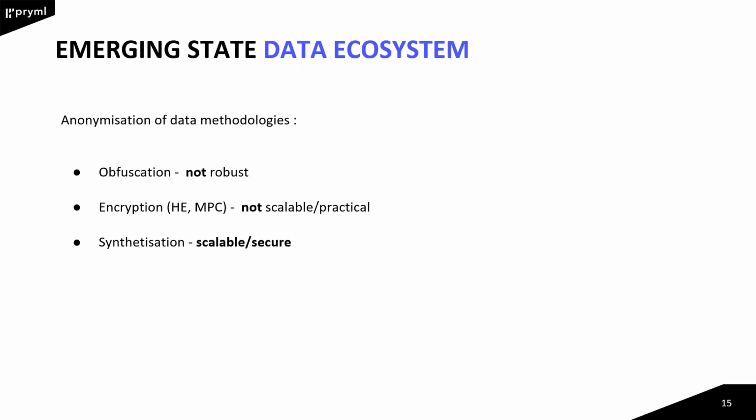The second methodology is encryption, but not the encryption we're used to when we swipe our credit cards. It's another type of encryption. There are two techniques there that go under the name of homomorphic encryption and MPC, which stands for multi-party computation, using so-called Shamir scheme encryption schemes. I won't get into the details, but basically it's an encryption scheme that allows one to encrypt data and perform computations on this data in encrypted state, which sounds amazing, and it is.